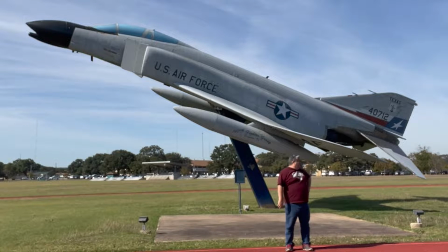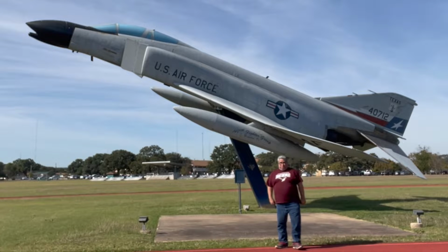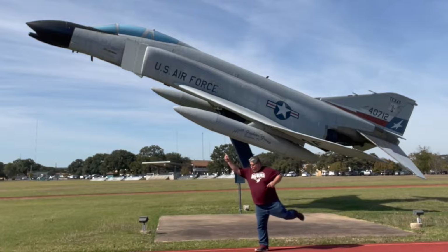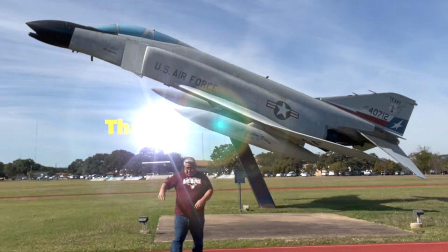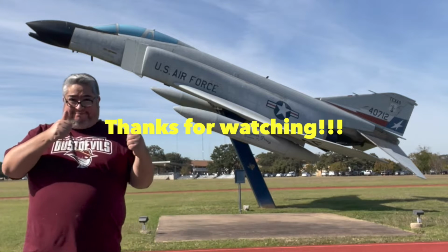There's also a plane that you can go look at. You look around, walk around the track. But it's definitely a cool place to go visit if you're into military museums, which I am. It gives you a nice history lesson, and you should go check it out.